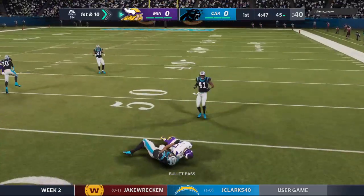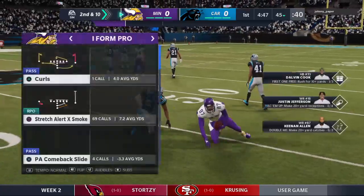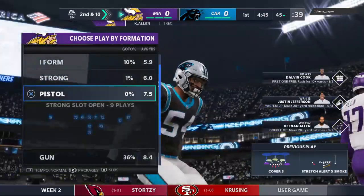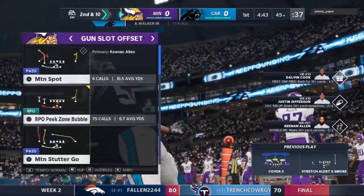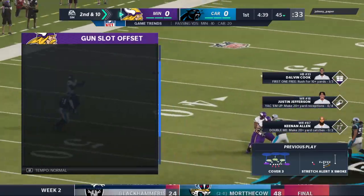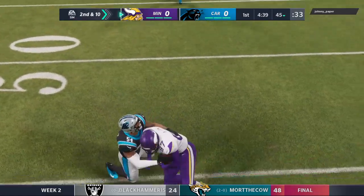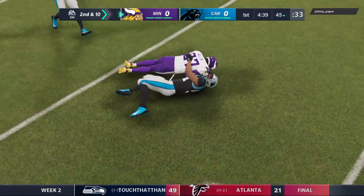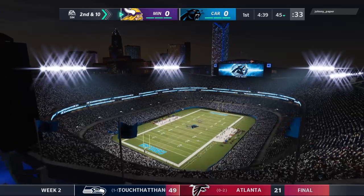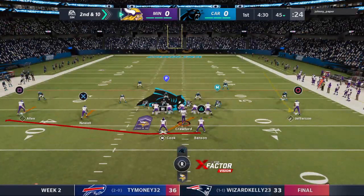Here's a quick throw caught by Allen. No gain there on the completion. 2nd and 10. Well, that was a simple throw and catch, but even with that completion, 0 yards gained, so they're behind schedule on down and distance. I think they were hoping to get it to him. He could make a man or two miss, but that window closed quickly. Second and 10.